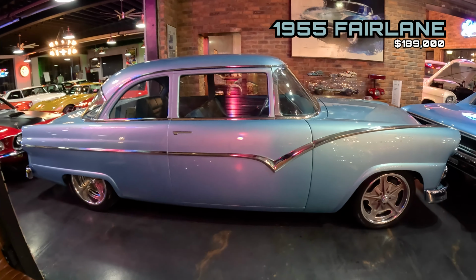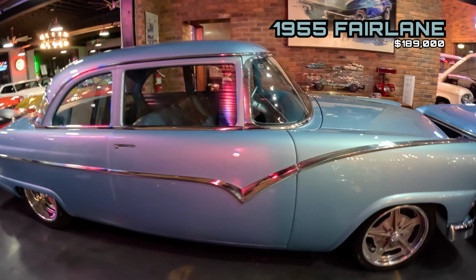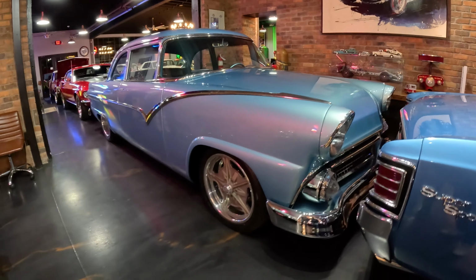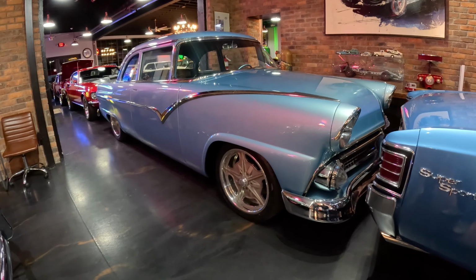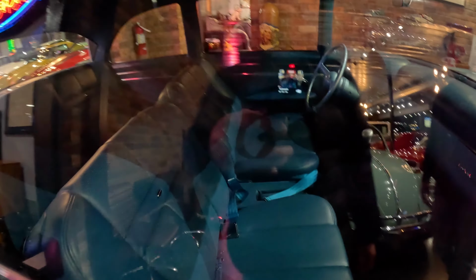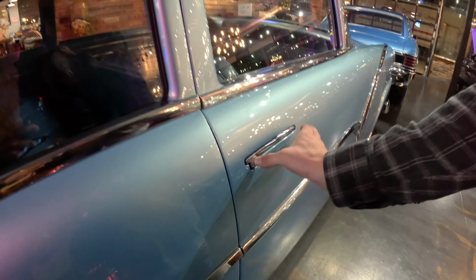The next one here is probably the most trick car we have in the building. It's a 1955 Fairlane that has had a lot of customization done. Has a perfect stance. It's riding on a full aftermarket chassis. It's got all the bells and whistles you could hope and dream of. Check out these Kindig-it door handles. Flush straight into the body. We've got a push.